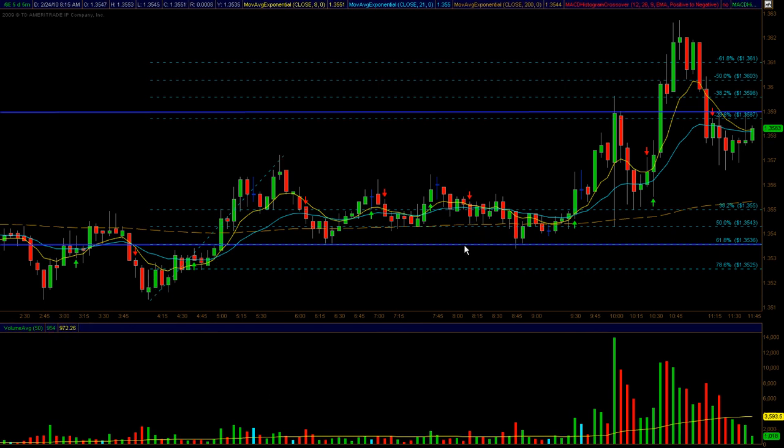Once it hit here, I waited until it roughly got to the 21 EMA, which is this light blue one, and we went long right here at 35.45 with a target between the 123.6 and the 138.2 of about 40 pips. So we went here and we were looking for here. And it worked like a charm. We went right up to where I wanted it to be.